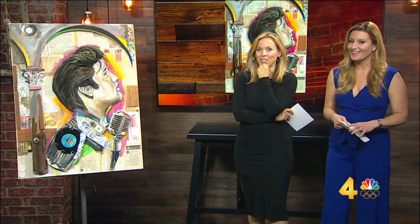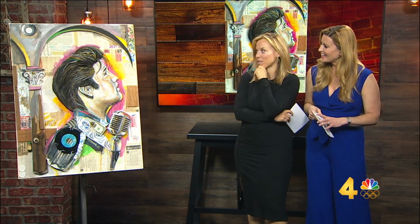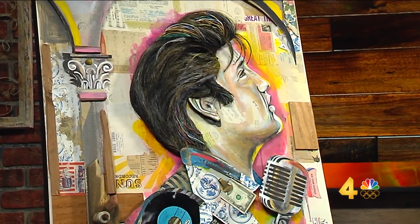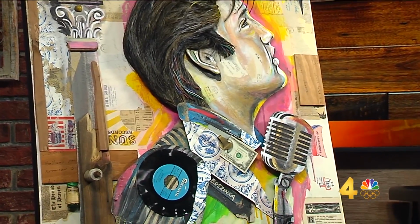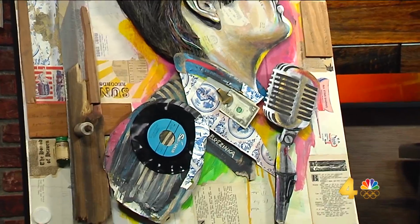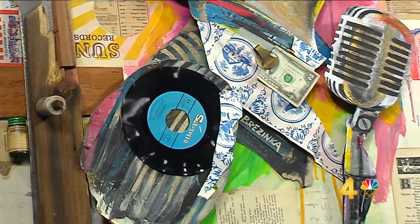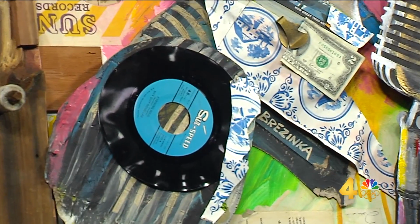Man, and we are so lucky to have the mixed media art right here. I mean, when you look at this in person, it's so incredible. Just the pieces of history that make this up, it's absolutely amazing. And now, seeing it in person, it even brings it to life more. It does, yeah. And you can do this.